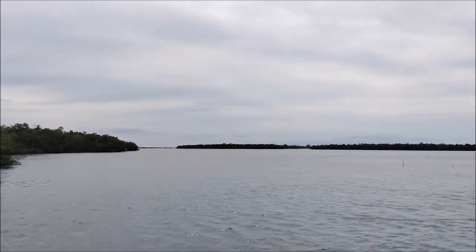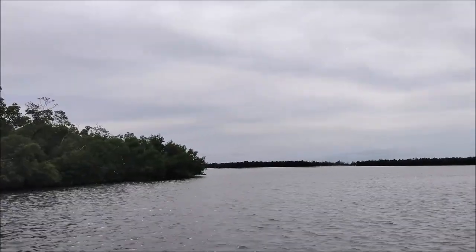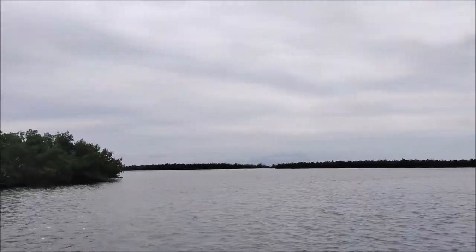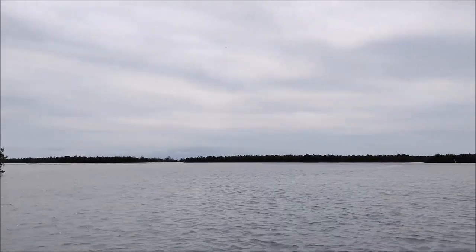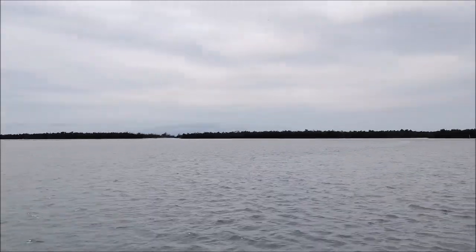There used to be a sandbar stretching south along the west side of Cape Romano Island that went almost to the end. It was on this sandbar that the dome house was originally built before it eroded away.